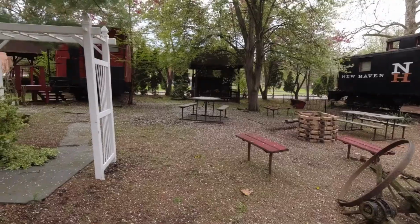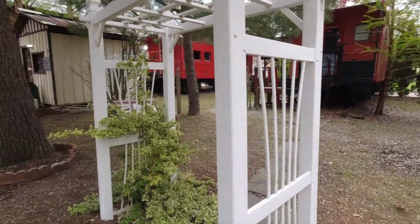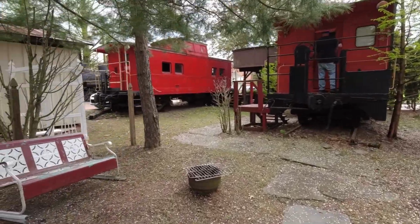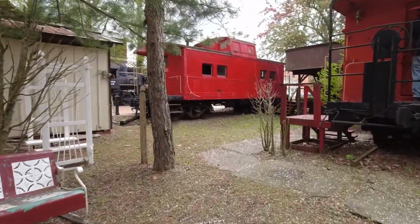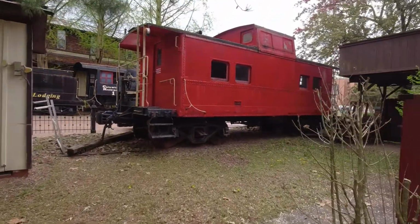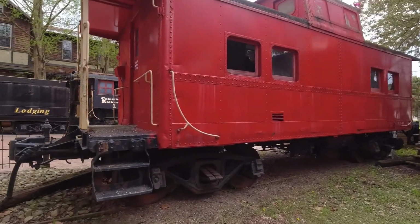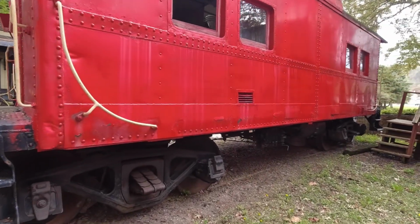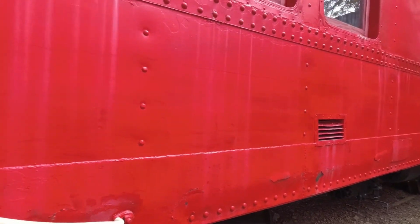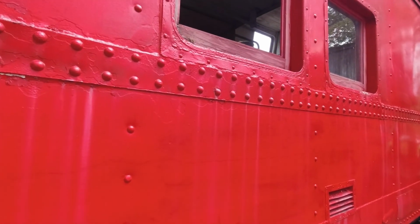Oh, Jay's up on the top there. Oh, this one's got a window out of it. We can get you an inside look of the Reading car here. This one's got the window out, and so we can get you an inside look of the Reading caboose here, which this one does have on it that it's being restored, and by the gentleman who is restoring it. His name is on it.